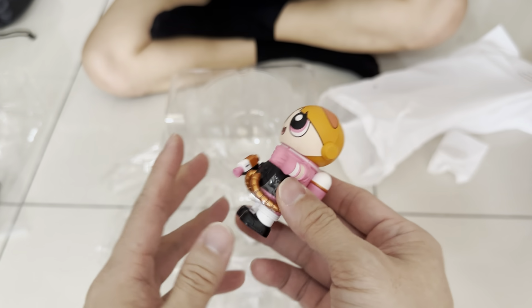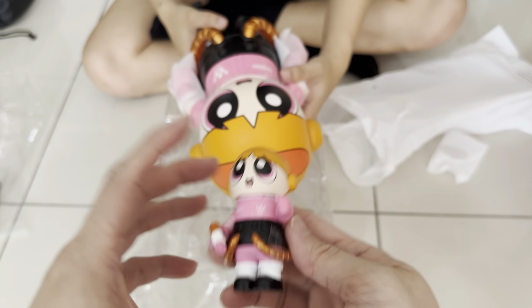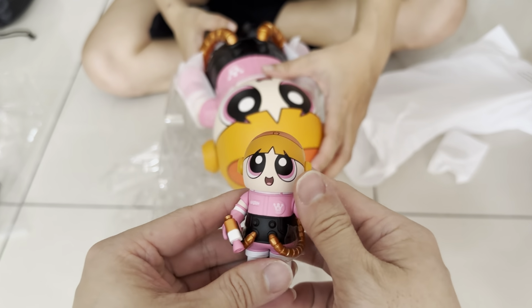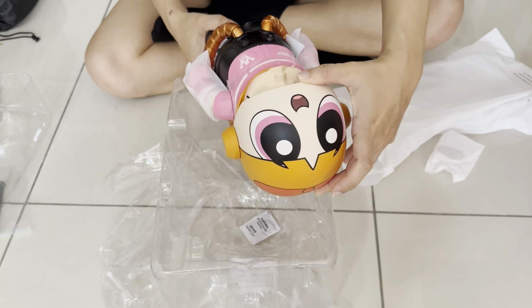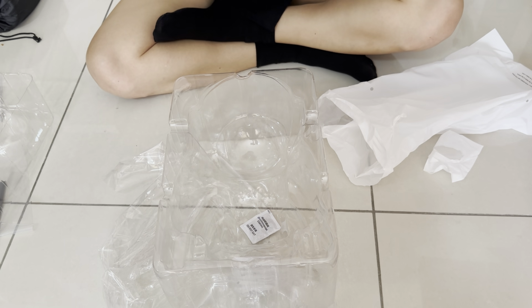This one is not sold separately in small. No. I saw people selling the big one, they put 800. The small one, they sell at 500 like that. Huh. Very stupid. Wow, so nice. Blossom.